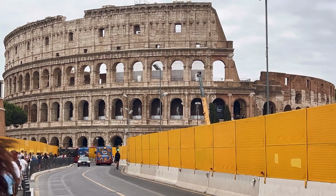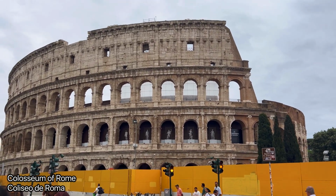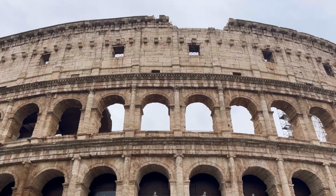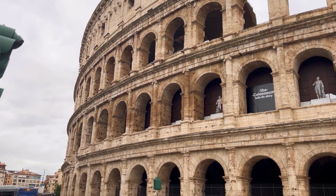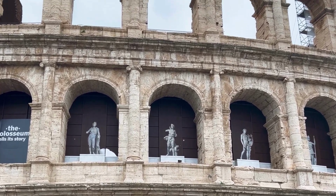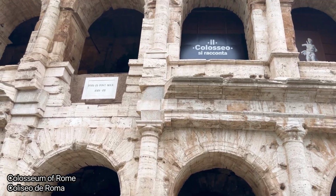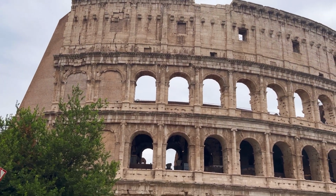Here is something you didn't know about the Colosseum. It was financed by the loot from Emperor Vespasian's conquest of Jerusalem. The Roman army ransacked the Jewish temple, and a significant chunk of that gold funded the construction of the Colosseum. Roman concrete, used for the construction, was mixed with volcanic ash, which made it so durable that parts of it have outlasted modern cement buildings.